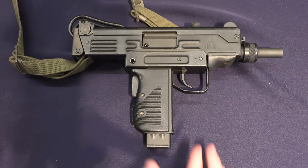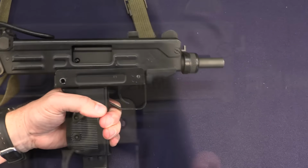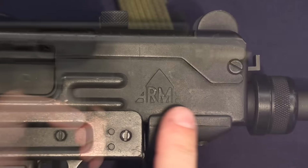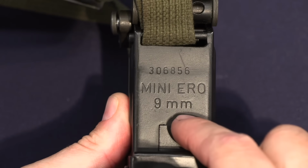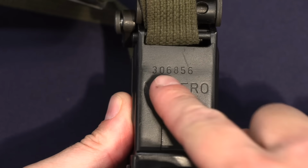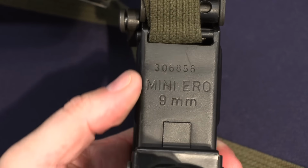All right, so here is the Mini-Ero. We have 2 different markings that are worth taking a look at. First, right up here on the side of the receiver, we have Arma. That's the name of the company that manufactured it. And then on the underside of the receiver back here, we have Mini-Ero, which is the name. It's 9mm, 9x19, and the serial number. I suspect these started at 300,000. This is like just under 7,000 production. That would seem to fit with overall numbers, but we'll talk more about that in a moment.